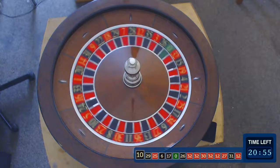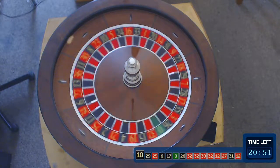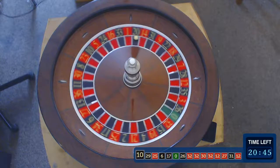13, my least favourite number. I'll be quite happy if that comes out last. If I had a choice of numbers to come out last, it would probably be these two, to be honest. I'm not a big fan of 34, and I really don't like 13.